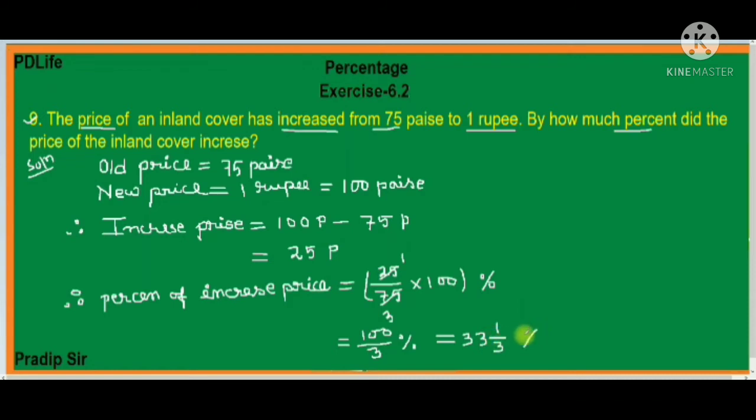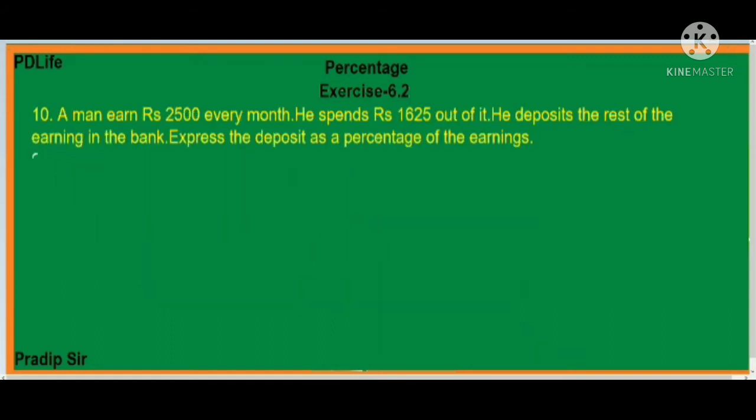Now 1 by 3%. Okay, now this is the answer. According to the question, by how much percent did inland cover increase? Okay, so there is no percent written, right? So this is the answer.